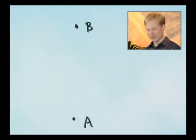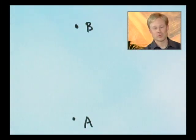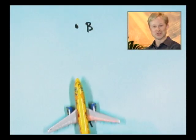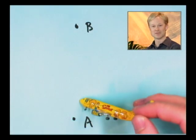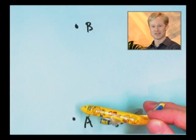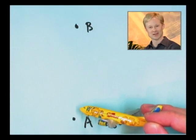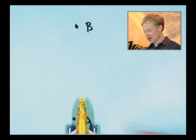B. The problem is, if you aim straight for point B, and I brought in my airplane today, and in fact, if you'll notice, I don't know if you can see, this is actually a Simpsons airplane, which really existed. By the way, this is a model of a real Simpsons jet that was flying around for a while. So anyway, here's my plane.